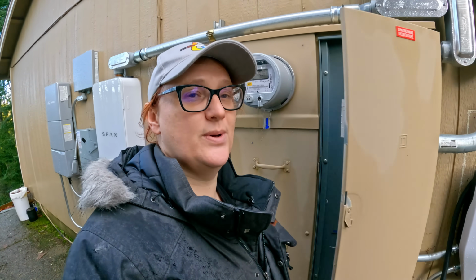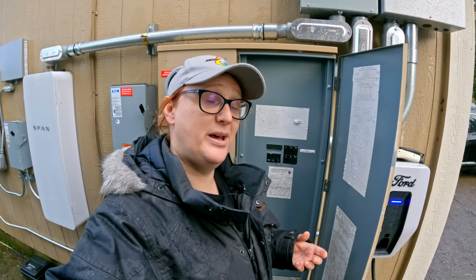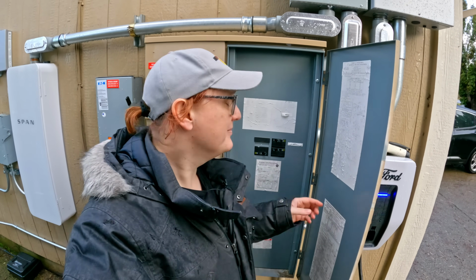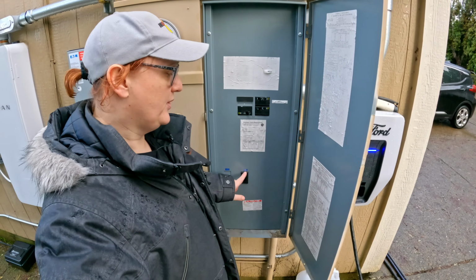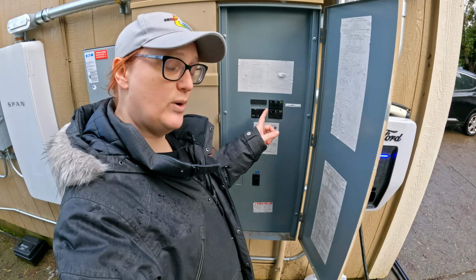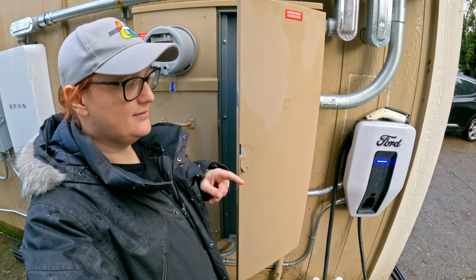Now, I've already done this once. So I've got a screen recording from my mobile phone from earlier when it was bucketing down with rain and I hadn't turned on the camera. So here I've got two breakers. This one is the main breaker that provides power to the house. I'm not going to touch that, but I'm going to turn off this one, which is the 100 amp dedicated circuit that powers this charging station.